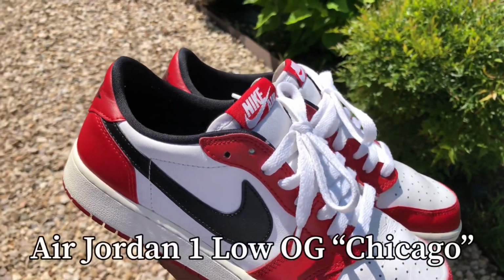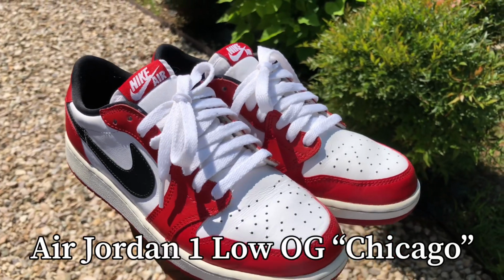Let's just jump right into this sneaker. And here we have it, the Air Jordan 1 Low OG Chicago.